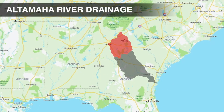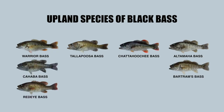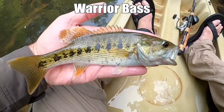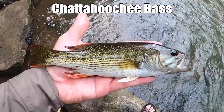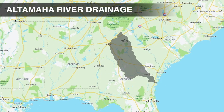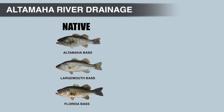Today we're fishing an upland stream in the Altamaha River drainage because we're targeting the Altamaha bass. There are seven upland species of black bass, and in the last five videos we've seen the redeye bass, the Cahaba bass, the Tallapoosa bass, the warrior bass, and the Chattahoochee bass. Altamaha bass are only native to the Altamaha River drainage above the fall line, and there are only three native species of black bass in the Altamaha River drainage: the Altamaha bass, which is the upland species, the largemouth bass, and the Florida bass.